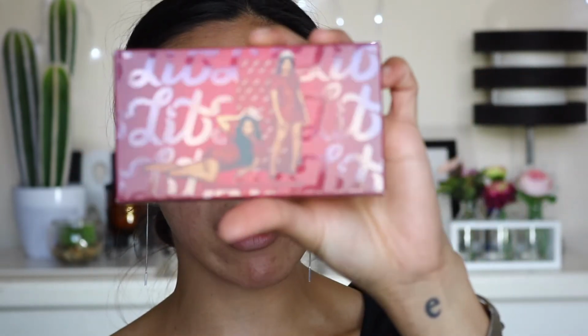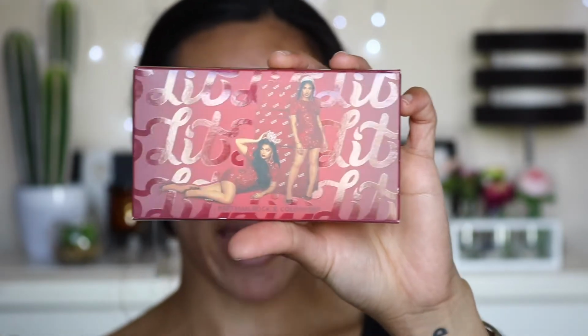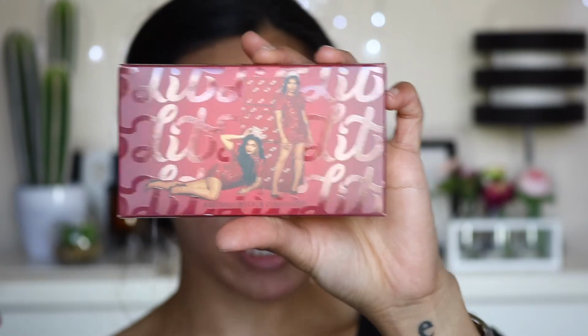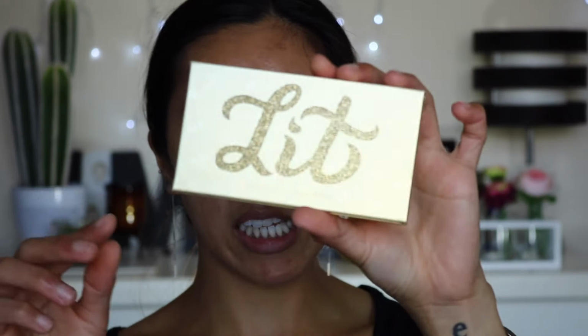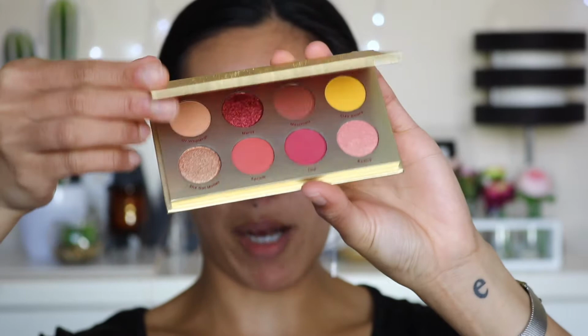So I have here the lip palette from the Bretman Rock by Colourpop collection. The packaging itself is very Bretman Rock, it's very out there, and I love the fact that when he was explaining the concept behind this packaging, he wanted to incorporate some aspects of Filipino culture, hence what he was wearing. The eyeshadow palette looks like this. It comes with the glitter lip writing, and then the shade names are at the back. You don't get a mirror with this one, but I'm not really bothered.